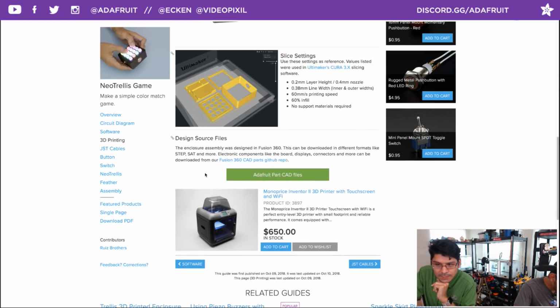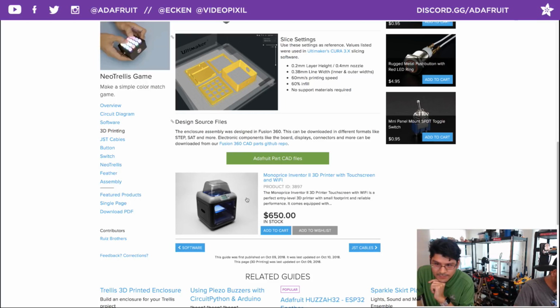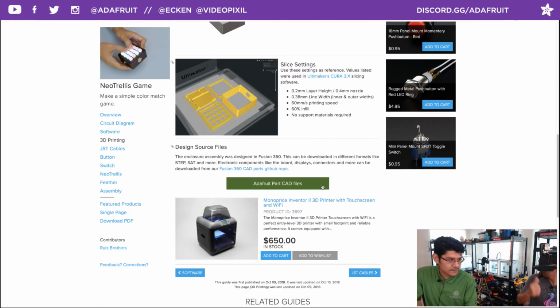One of our recommended printers that we have in the shop is the Monoprice Inventor, the Flashforge Inventor. That's a long name. Oh yeah, Monoprice Inventor 2, 3D printer with touchscreen and Wi-Fi. Pretty nice for what you get. Oh yeah, I'll show off what I just finished printing.